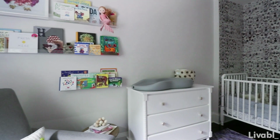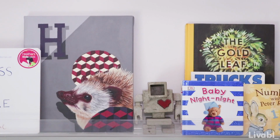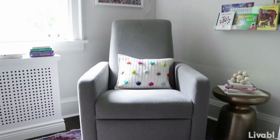I'm really big on using wall-mounted shelves for nurseries. What's really great about it is it doesn't eat into the space, and then also as your toddler grows, you don't have to worry about them pulling the shelves down. When styling your bookshelves, you can add in other elements like stuffed animals and artwork and even some family pictures.